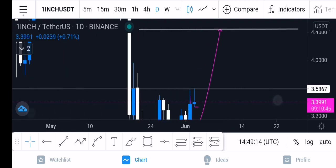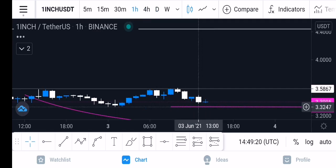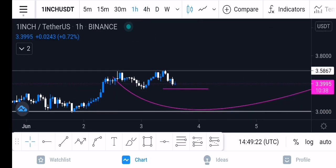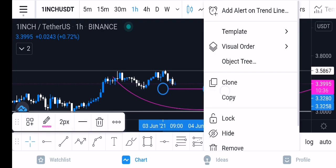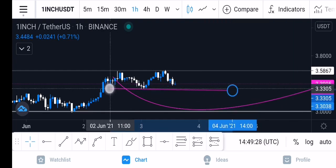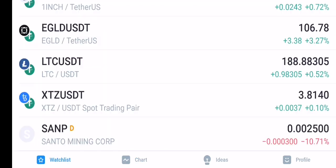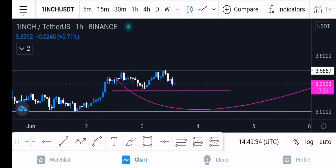This is how it looks on the higher time frames. You can see that we touched that level, but it is what it is. And now on the lower time frames, I think that we can even go further than this, and do it like that. We will see what will be happening with that.